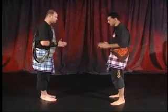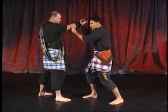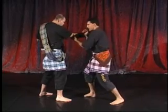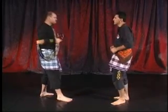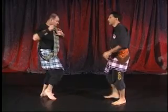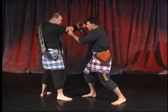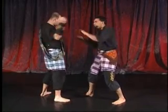Working with our training partner now in buah form with empty hand, starting from the high line slash. He comes in, you're doing that same motion. He pulls back to center on the center line, come up, and he pulls back on the high line and come back. And we just repeat this motion over and over again. High line, middle line, high line on the inside, high line on the outside, middle line, and high line on the inside.